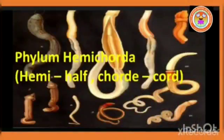Hemi means half, chord means chord. Hemichordata is a phylum of marine deuterostome animals generally considered the sister group of echinoderms. They appear in the lower or middle Cambrian. Phylum Hemichordata is a small phylum with only 100 known species, with animals having a worm-like appearance. These animals are also called acorn worms.